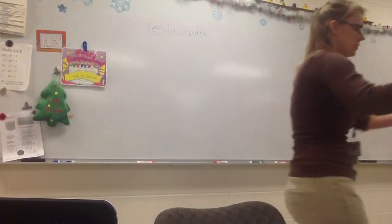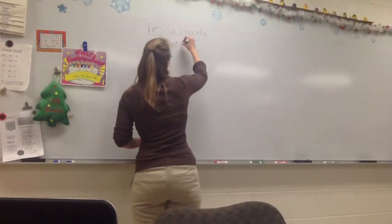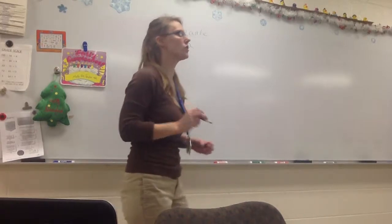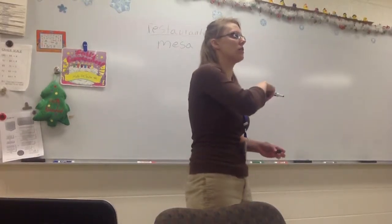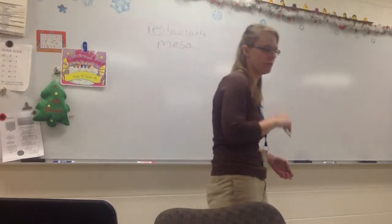First thing we're going to do is get our mesa. Okay, our table. We learned that last year. What are mesas when you go out west? Plateaus, because they look like a table, so there's mountains with the top cut off.